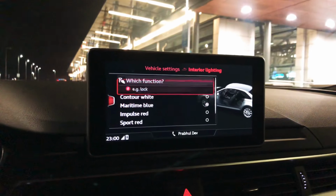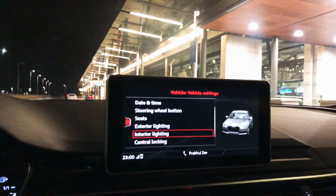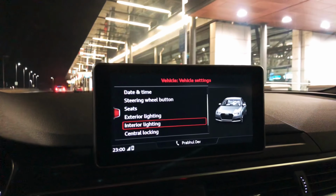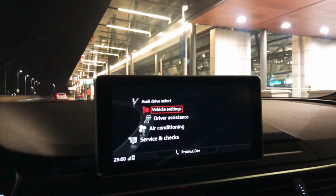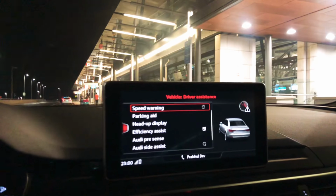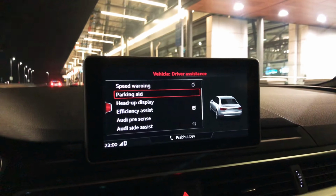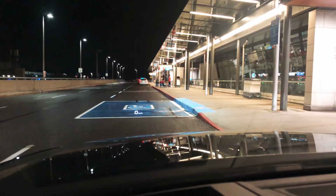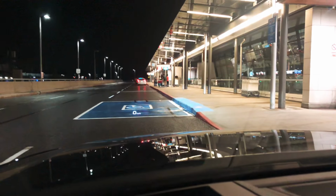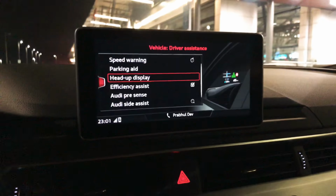Anyways, I don't really worry about this too much. I just leave it in Audi Drive Select, and I'm gone. Not really worrying about it. Central locking, garage door opener, and so on. Let's go back. Driver assistance, like I said, it doesn't have a whole lot of things going on with this car. Speed warning, your standard thing. Parking aid. It does have a heads-up display. You could probably see that here. There's the heads-up display, 0 kilometers an hour. And then it'll overlay some of the navigation data on there as well.